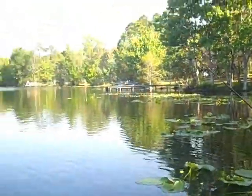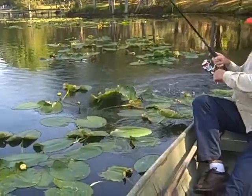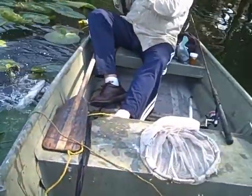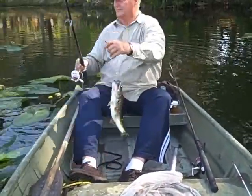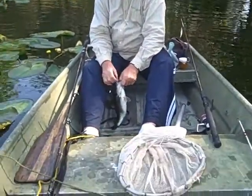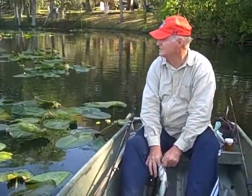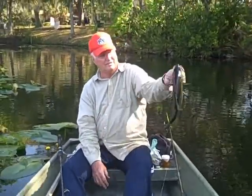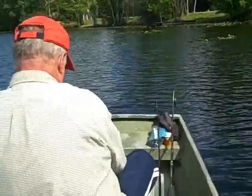Well, he's pulling something in. And we, oh. A bass about the same size. A little bit bigger. Holy cow. Hold it up just so I can get a picture of it. Good job. Bad spot on it. Sure, let me see you cut his gill.